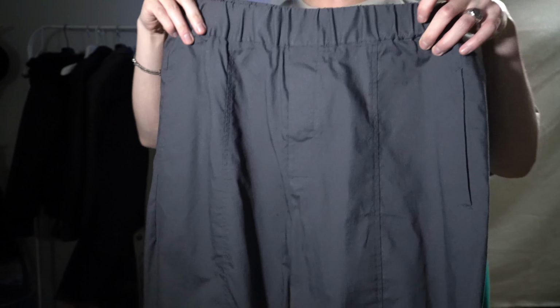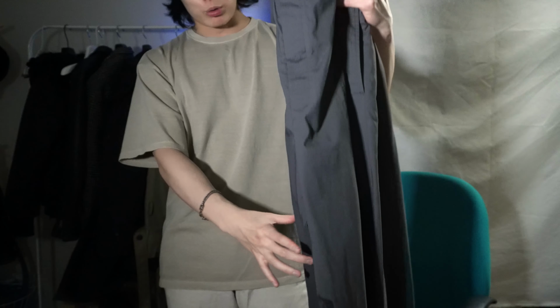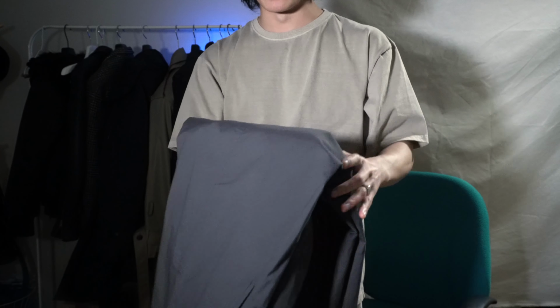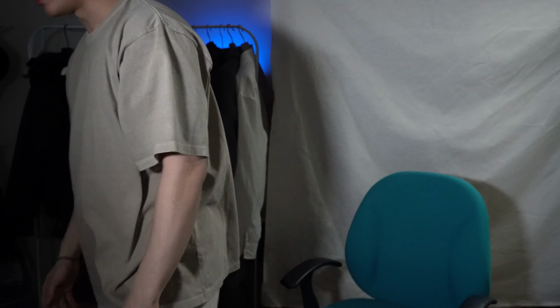And you can also process cotton to look synthetic. This looks like synthetic material, right? But this is also cotton, so that's pretty cool. And if you were to go for a tech wear wardrobe and you think cotton's not a good fit, well, something like this, it doesn't look like cotton, but it is cotton.